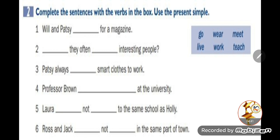طيب Will and Patsy work for a magazine. يعني هم بيشتغلوا في ايش؟ في مجلة. Work for a magazine. Number 2, this is a question. How do we start a question? Yes or no question in present simple? With do or does. Do or does. If the subject is plural, we use do. If the subject is singular, we use does. So here the first one is do. Do they often interesting in people? Which one is correct?